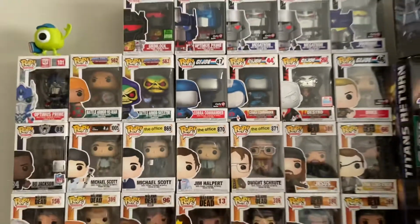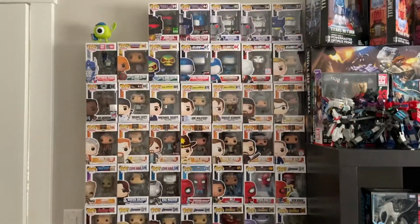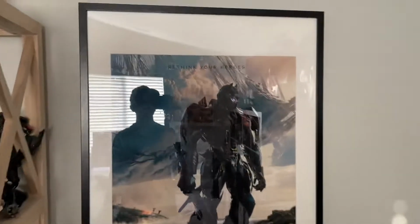And this is insane to me. I started with like 3 Pops a few years ago, and it has expanded to this wall. Right here, we got the Last Night poster. Not a huge fan of the movie. I don't think really anybody is, but I do love that poster.